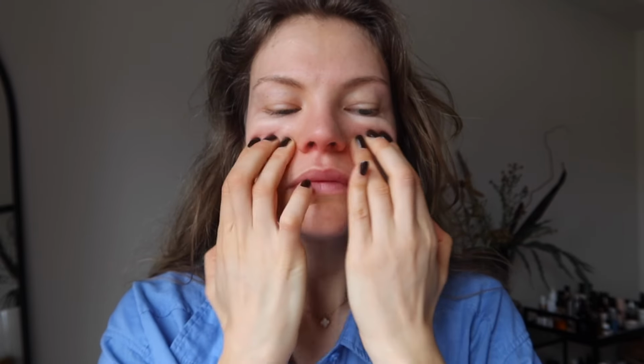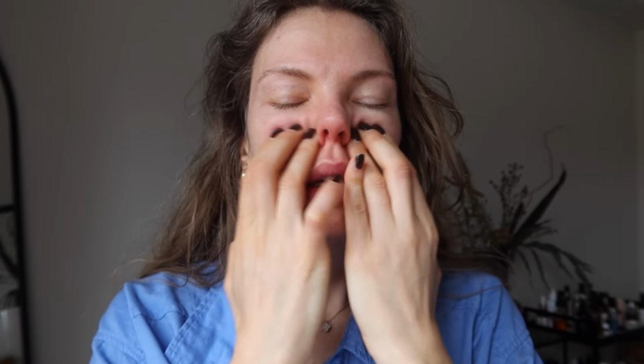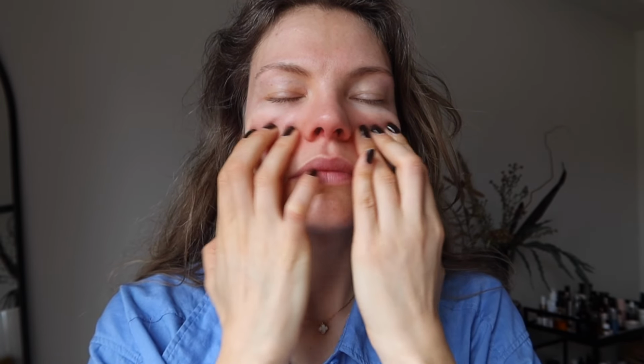Okay, now we're gonna go into the nasolabial fold. So here, the first thing we wanna do is just release the tension a little bit. I'm gonna place my fingertips just on the side of the nostrils, and I'm gonna start creating a vibration, vibrating with both hands at the same time. I'm not pressing in too much. It's more of an opening. So nostrils open, nice deep breath in.